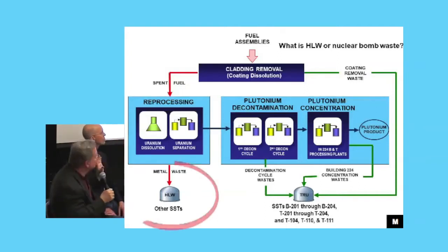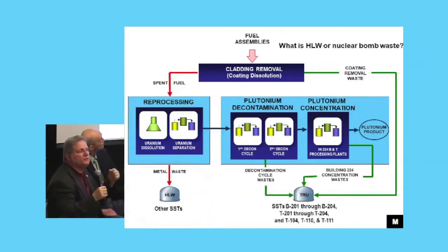Okay, 177 of them. Okay, the next steps, the fourth and fifth steps, are polishing. You're pretty much polishing the plutonium and uranium so you can use them in bombs, because bombs have to be all uranium-235 or all plutonium-239. You can't have anything else in them, so you're basically polishing that.